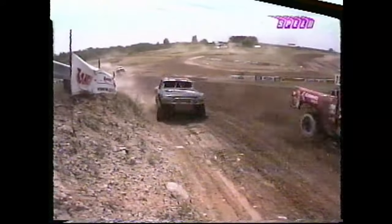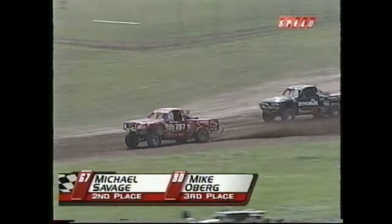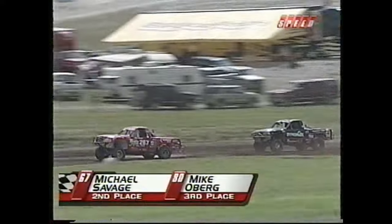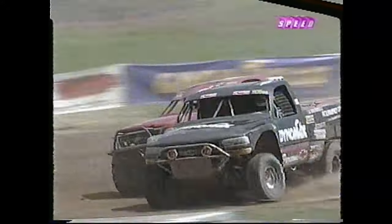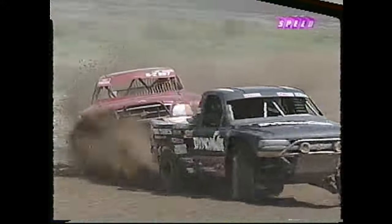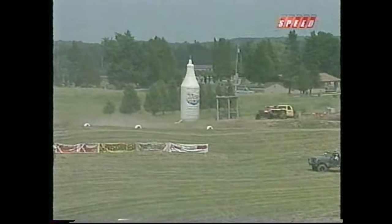Going after Savage right now. One second. Savage is very loose all over the track. Looks like Oberg is going to make a run for the outside, possibly run all the way around the sweeper. He's got about 10 miles an hour on it, but now cuts to the inside, see if he can make this pass stick. What a nice move. Just a little bit of a tap, and then that insult to injury buries Savage. I mean, buries him. Take that.